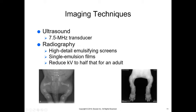Also, we have to realize that their fat is really different. They have what's called brown fat, and so their fat looks really different. It looks like there's just fluid throughout the whole body.